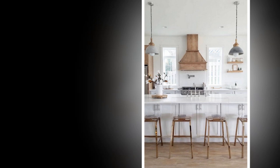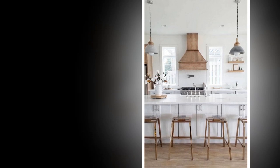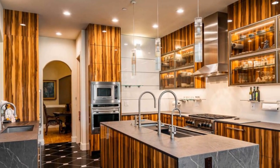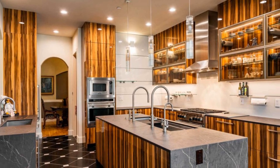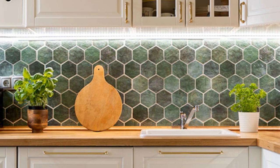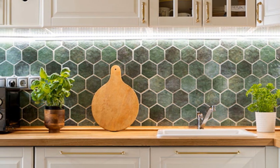9. Decorative wallpaper. Wallpaper with vintage patterns can add a nostalgic touch to your kitchen walls. Floral patterns, damask prints, or even playful fruit or vegetable motifs work well in vintage kitchens. Whether applied as an accent wall or throughout the entire kitchen, wallpaper can evoke a bygone era and create a focal point in the space.